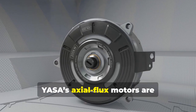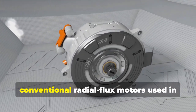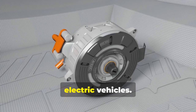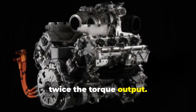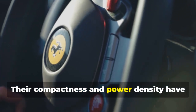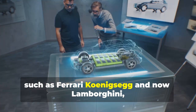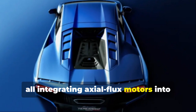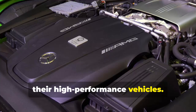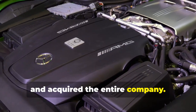Today, YASA's axial flux motors are approximately 1/4 the size of conventional radial flux motors used in electric vehicles. They weigh about half as much and deliver twice the torque output. Their compactness and power density have attracted leading automotive manufacturers such as Ferrari, Koenigsegg, and now Lamborghini, all integrating axial flux motors into their high-performance vehicles. Mercedes-Benz recognized the potential and acquired the entire company.